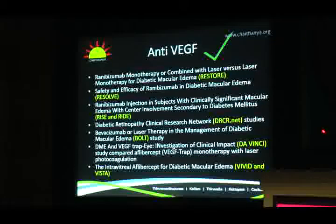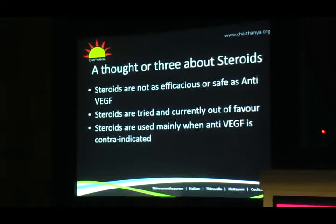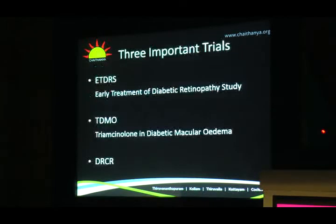And we have so many studies that have been reiterated that tell us that anti-VEGF are wonderful for DME treatment. So the thoughts that have come out of that: one, steroids are not as efficacious or safe as anti-VEGF. Steroids are tried and are currently out of favor primarily. Steroids are used mainly when anti-VEGF is contraindicated. These are the 3 thoughts that most people have in their mind.